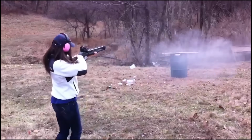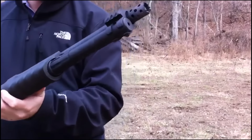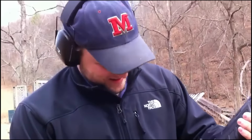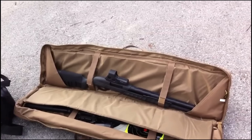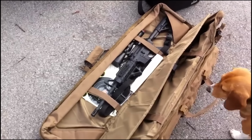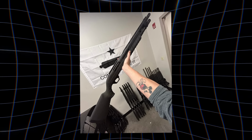The final nail in the coffin was a recall due to unintended slam firing, a scenario about as welcome as a skunk at a garden party. By 2015, Remington quietly discontinued the 887, leaving it to fade into obscurity. The Remington 887 Nitro Mag aspired to be a trailblazer, but it stumbled over its own design flaws. For those seeking a reliable shotgun, it's wise to set your sights elsewhere.